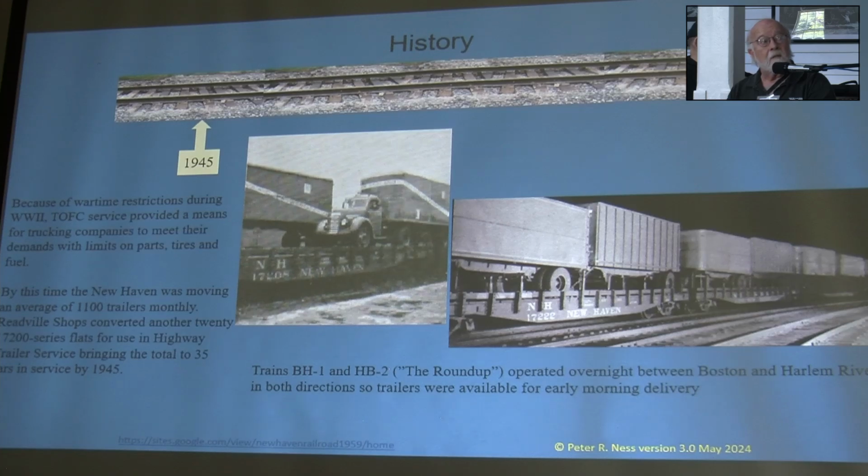I do not have any records during that period, other than if you look at some of the freight package schedules, you'll see the trains listed in there. So it did continue through the war. Trailer length was starting to increase a bit. So these were 50-foot flat cars, and the trailers now are pretty much 24 feet on average.